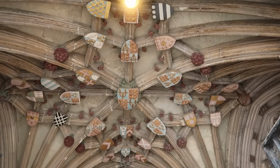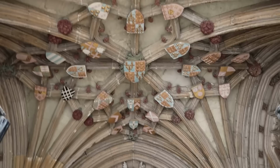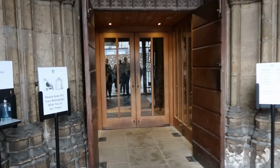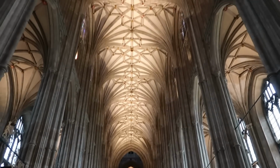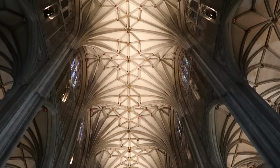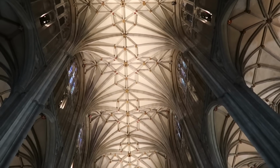I have to say, this might be the most epic entryway I've come across in a cathedral yet. It's probably hard to tell on video, but man, this is one of the tallest cathedrals I think we've been to yet. Wow.